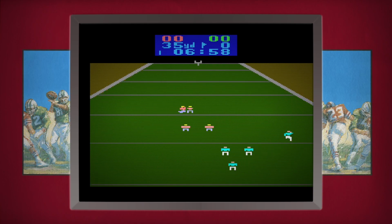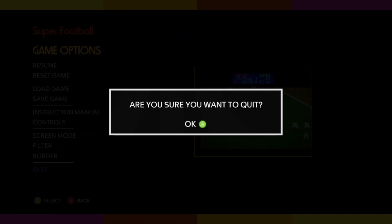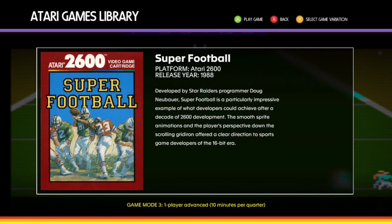Uh-oh. That's the problem with this controller, is the shoulder button, if you will, is right on the left side of the joystick, and I apparently accidentally hit it. Well, it's a football game. It's got that, at least. Let's check out something else.